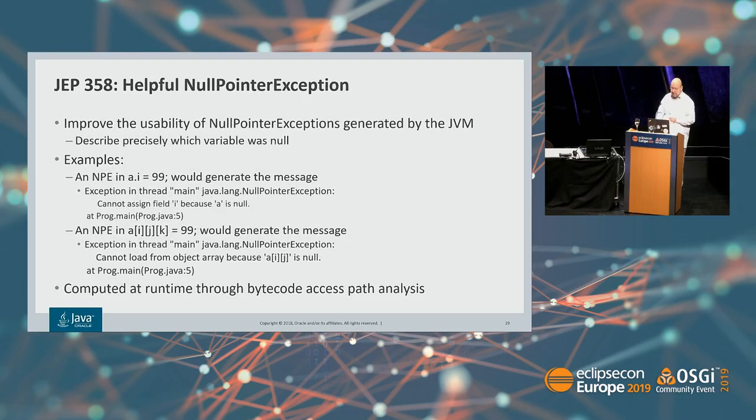And then another contributed feature, from SAP in this case, has been JEP 358, helpful null pointer exceptions. And just ask yourself, when has a null pointer exception ever not been helpful, right? They're all helpful, but they could be more helpful. And in this JEP, the idea is to improve the usability by describing what exactly was null to begin with. That sounds useful. And in fact, it is.